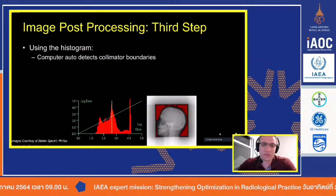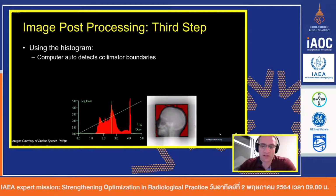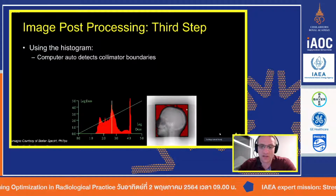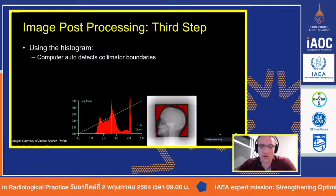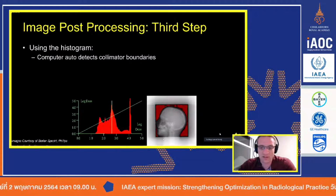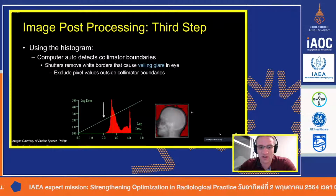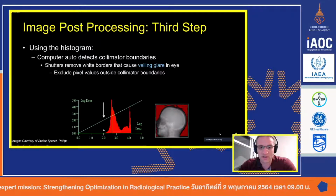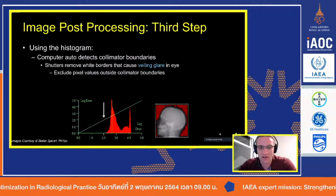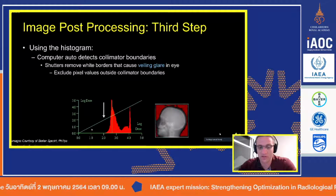So what we're going to do is take this histogram, and the computer is going to go in, and because our technologists are awesome, you will always set the collimators in to the field of view. So you'll crop the field of view. You only want to image the anatomy that the radiologist needs to look at. The system will automatically detect where those collimators are and remove these pixels. These pixels right here are outside of the field of view of interest. So by doing good collimation, you remove all of those pixels.